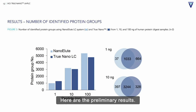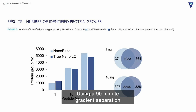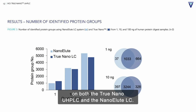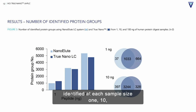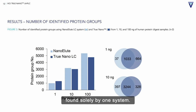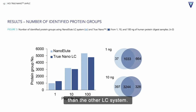Here are the preliminary results looking at the number of identified protein groups, using a 90-minute gradient separation at 3 nanoliters per minute on both the True Nano UHPLC and the NanoElute LC. Using both LC systems, the number of common protein groups identified at each sample size, 1, 10, and 100 nanograms, is larger than the protein groups found solely by one system. At the 1 nanogram sample level, the True Nano UHPLC performs significantly better than the other LC system.